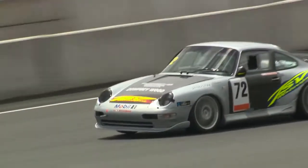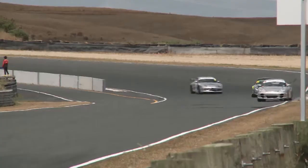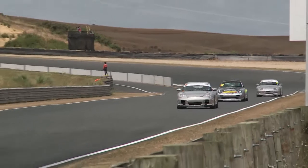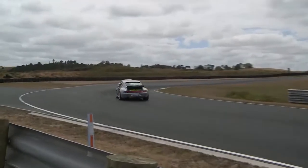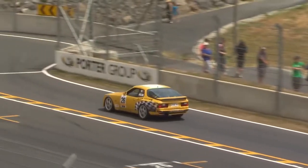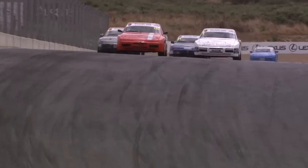You just get the feeling this battle is going to continue for some time. James, Greer and Millen are just getting into this as well, tailing onto the back of Greer as they come through the off-camber turn number 1 into turn 2 here at Hampton Downs, and then it's up and over the hill. The cars get very, very light. Problems here for Robert Dong in the 944. His race has ended early.